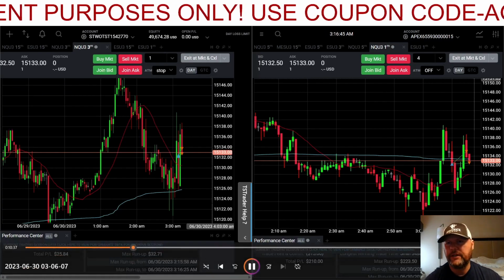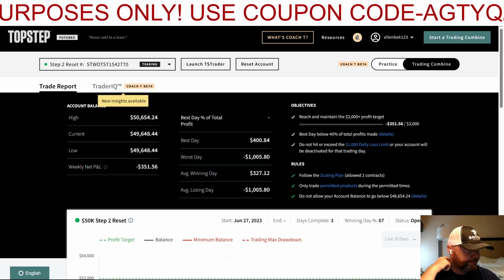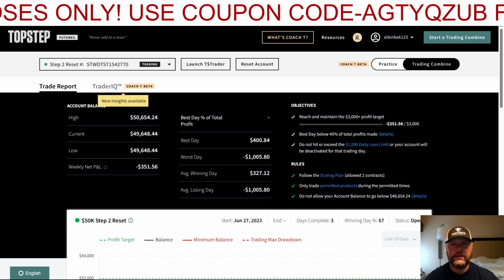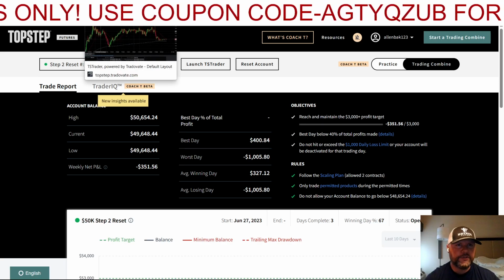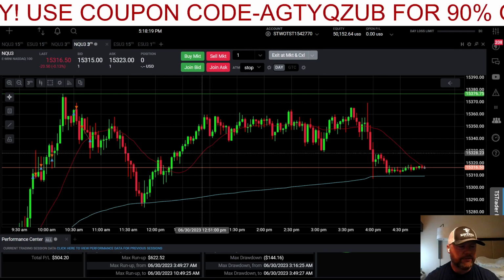So just frustrating. But yesterday I took a loss there on the Apex account, so we ended up blowing that one up. The thing is, I'm not really trading those Apex accounts the same way I'm trading the Top Step, because I feel like they're so cheap right now for the 90% off, which is not the way I should be trading them. But that's what I'm doing, just being honest with you guys.